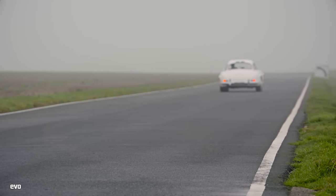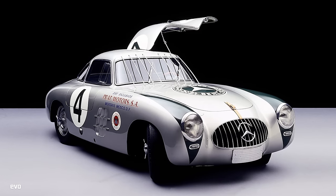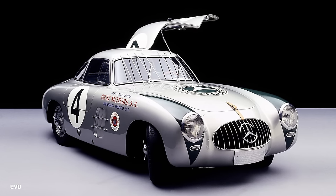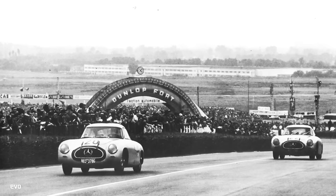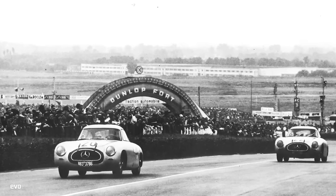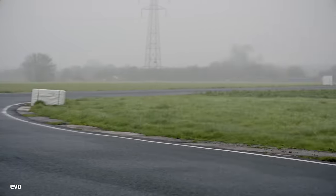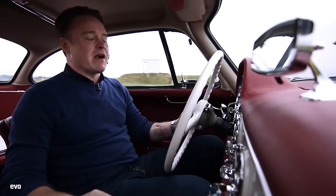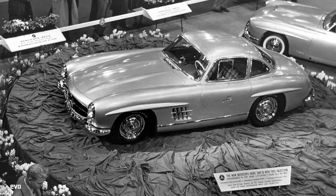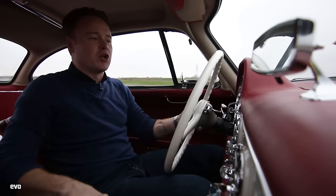Remarkable. And then what happened the following year? The race car cleaned up. The W194 Gullwing race car in Grand Prix at the Nürburgring, 24 hours of Le Mans, it absolutely cleaned up. And do you know what? That could have been the end of the Gullwing story if it wasn't for a guy in America called Max Hoffman. Now, Max Hoffman was the distributor for Mercedes-Benz cars in the States. And he went to the board and said, I want a road car based on your Gullwing race car.